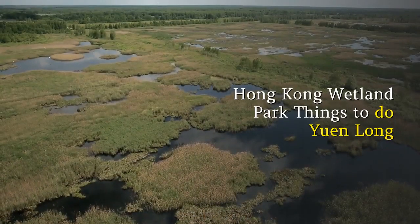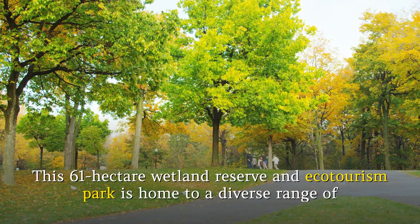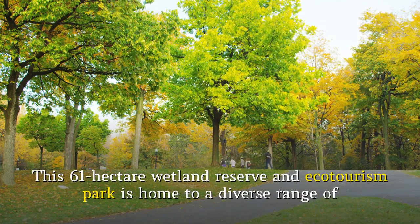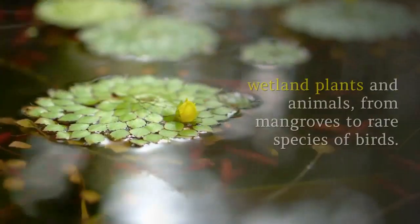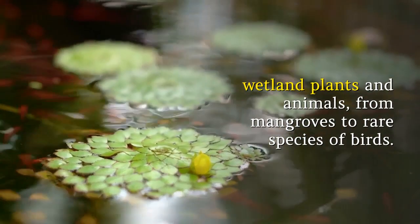Hong Kong Wetland Park, Things to do, Yuen Long. This 61-hectare wetland reserve and ecotourism park is home to a diverse range of wetland plants and animals, from mangroves to rare species of birds.